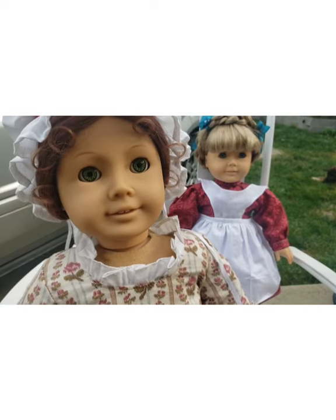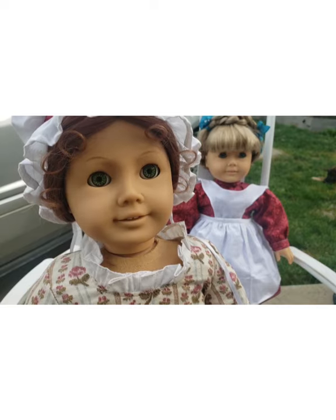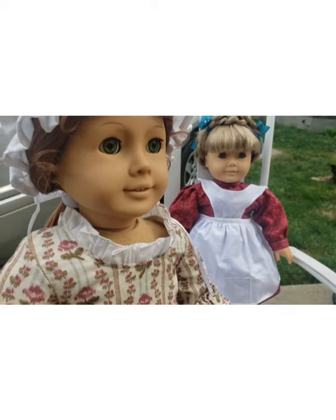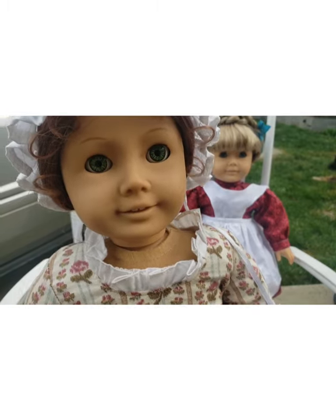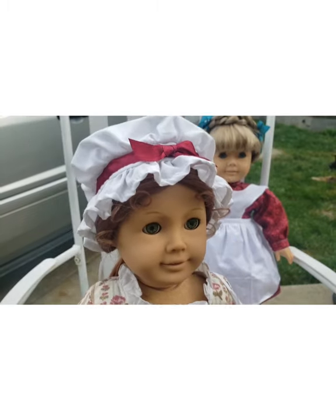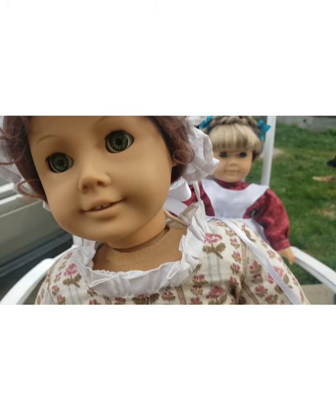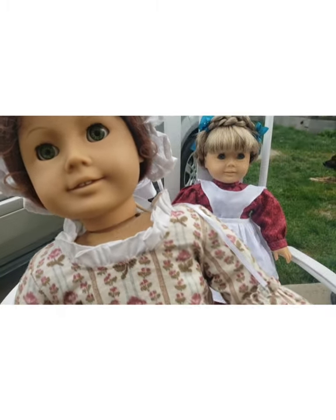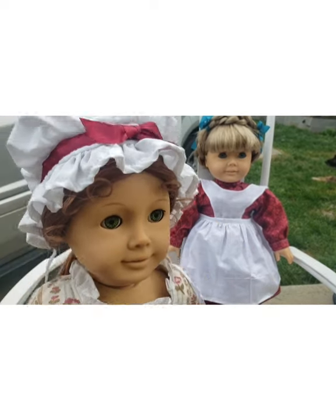What I really need is a catalog from the early 90s so that I can see really clear, good pictures, because you see the pictures online, but they're not zoomed in really well. But I would like to have an idea of how much face paint these girls really should have. And I might put some lips back on Felicity because she's so pale.